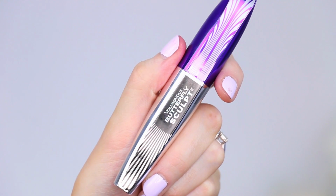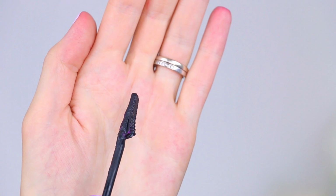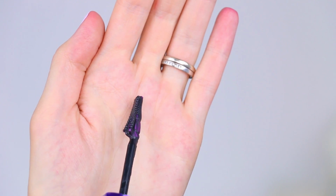Now on to mascara, and I'm gonna be testing out a new mascara, and I think this launched in, I wanna say April. It is the Voluminous Butterfly Sculpt mascara from L'Oreal. I've tried the butterfly one and I like it. It's a pretty nice everyday one, but this is supposed to have a tight line effect at the roots and then fanned out volume at the tips, which is very nice because not having to apply the tight line black liner to my eyes would be great. This brush is very intriguing and I don't know what to make of it.